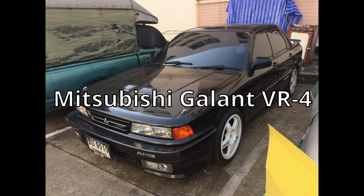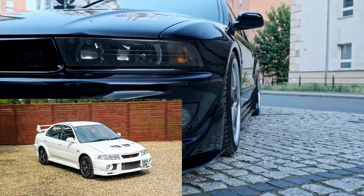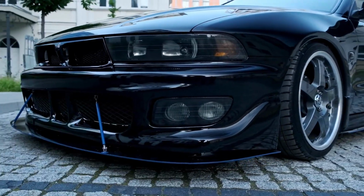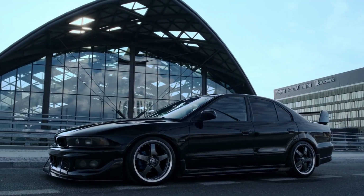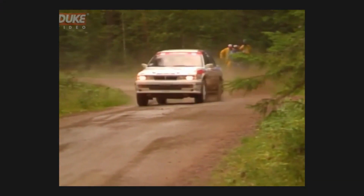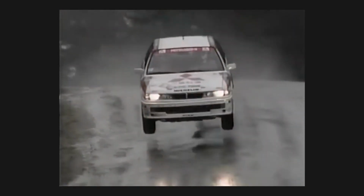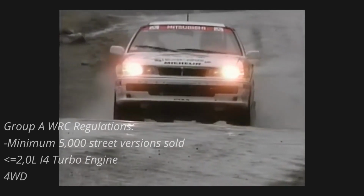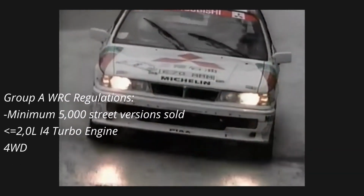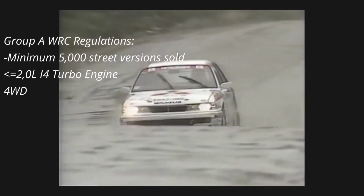Mitsubishi Galant VR4. The Galant VR4 is the predecessor to the legendary Mitsubishi Lancer Evolution. This model was manufactured in order to comply with the World Rally Championship's Group A regulations. The Group A regulations required at least 5,000 sales of the vehicle which should be entered in the Group A rally. Other regulations included maximum engine displacement of 2 liters and 4-wheel drive.